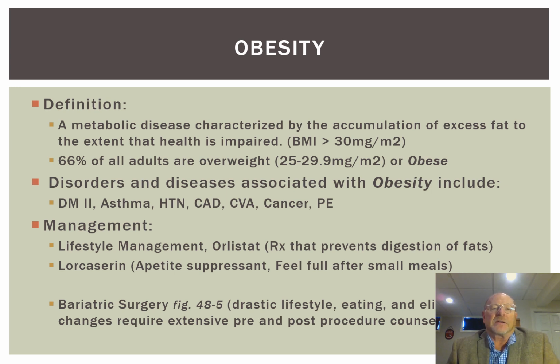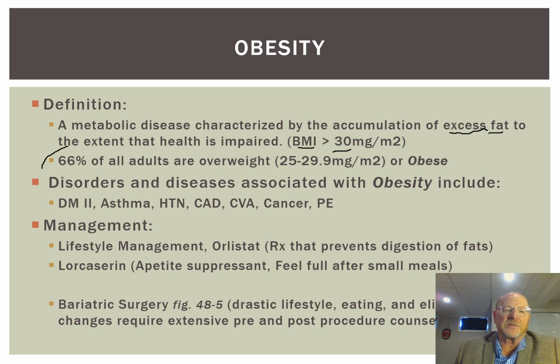So look at this. It's actually diagnosed now as a disease. It's a metabolic disease characterized by the accumulation of excess fat to the extent that health is impaired. If we want to look at body mass index as an indicator of obesity, a body mass index greater than 30 is considered to be obese. Here's a startling statistic. 66% of all adults in the United States are overweight or obese, causing major problems, major complications.